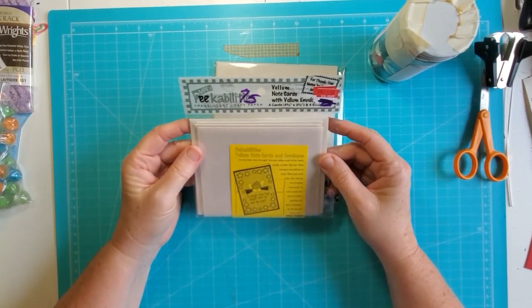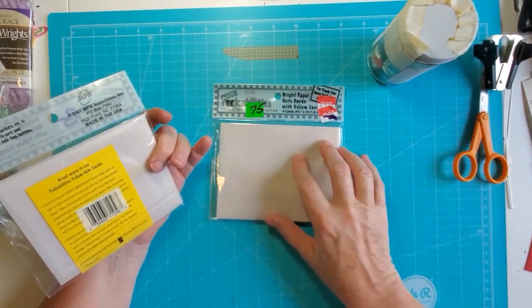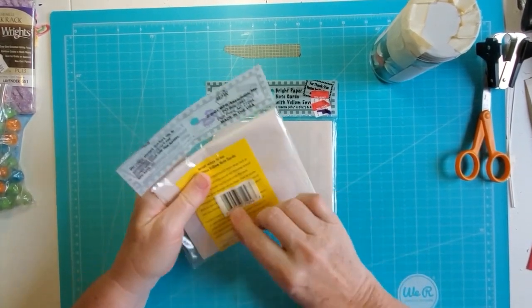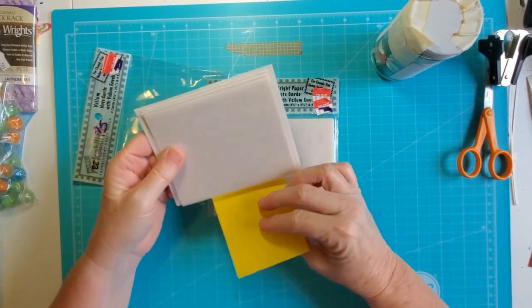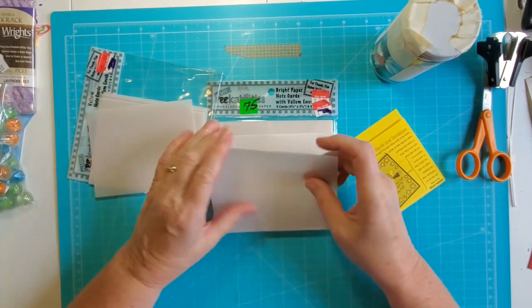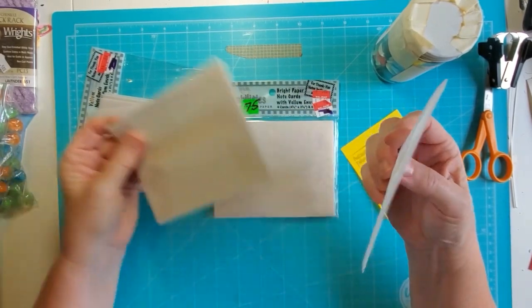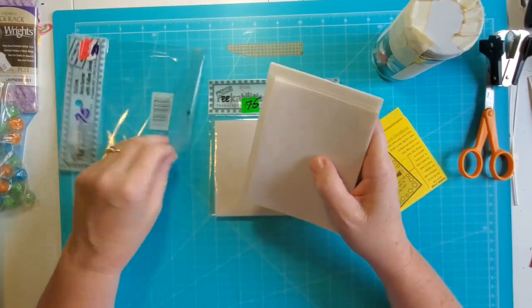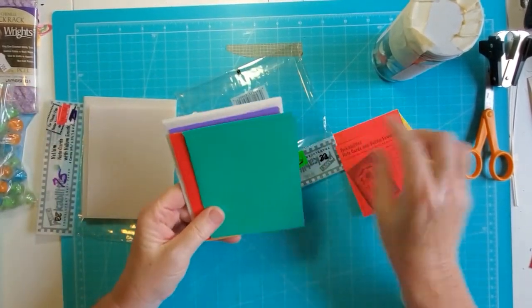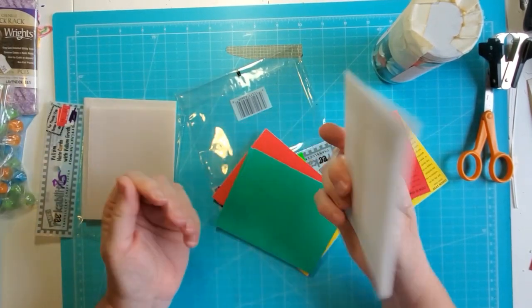This is vellum note cards with vellum envelopes. There's 2 packages here. No, this is bright paper note cards with vellum envelopes. I just thought, I don't find vellum envelopes very often, so here's the note cards. Oh, I thought they opened up here. Okay. Well, those are cool. Those will be fun to do something with. And then these are the same thing with just plain note cards. That one's not even folded right. But vellum envelopes. Cool.